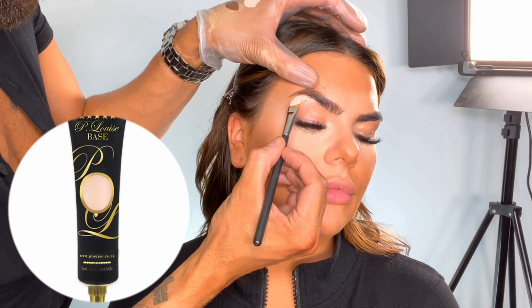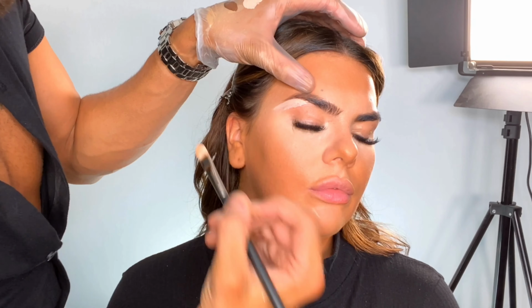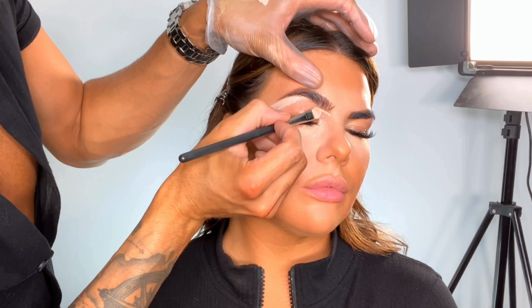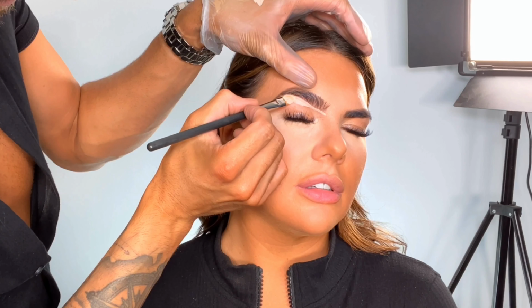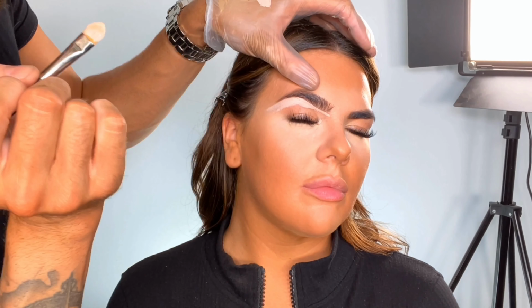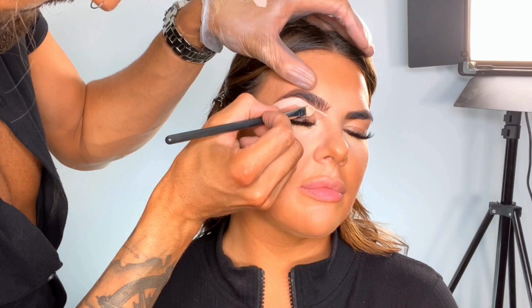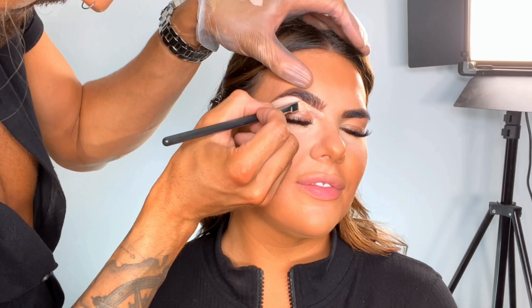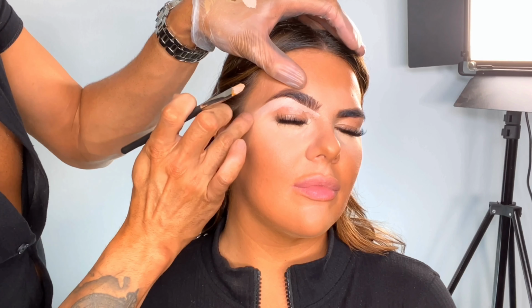Now, for the eyes, I went on with the P Louise Base in 01, that is the lightest colour that they do, and I used this to carve out the underneath of the brow. So with my MAC flat synthetic brush, I really just carved out the brow and then pulled the product down over the brow bone, but not all the way down over the lid. I only used this base to carve out the brow, but you can of course use it as an eyeshadow base. That's what it's meant for.